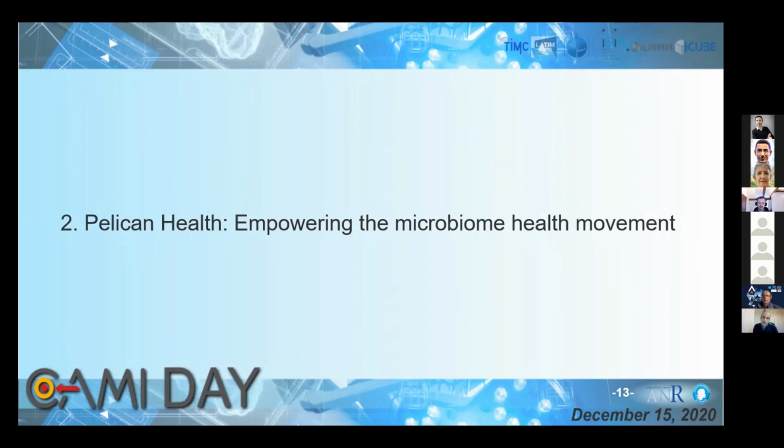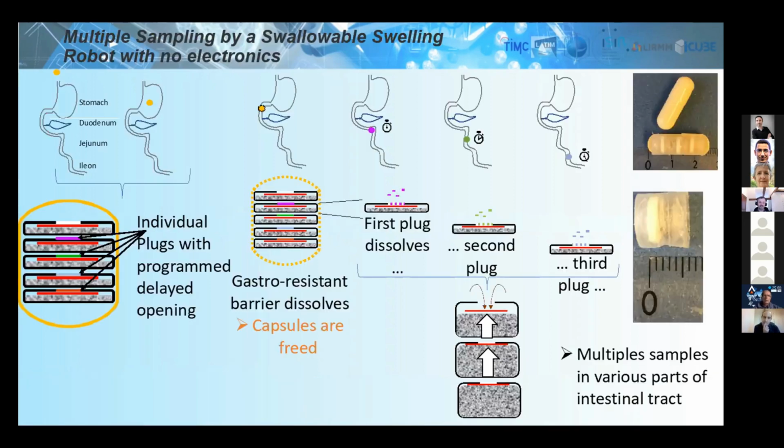Thank you, Yassine. Thank you, Pierre, for the introduction. Following the introduction of Yassine, I will describe how this was implemented. The principle was implemented, as you can see here, with a first capsule, which is not so big, as we will see later, and in which you have several individual capsules capable of performing the sampling. The first relatively big capsule is gastro-resistant, so it passes through the stomach, and then it dissolves when it arrives in the duodenum. So each of the 5 independent sampling capsules become free.